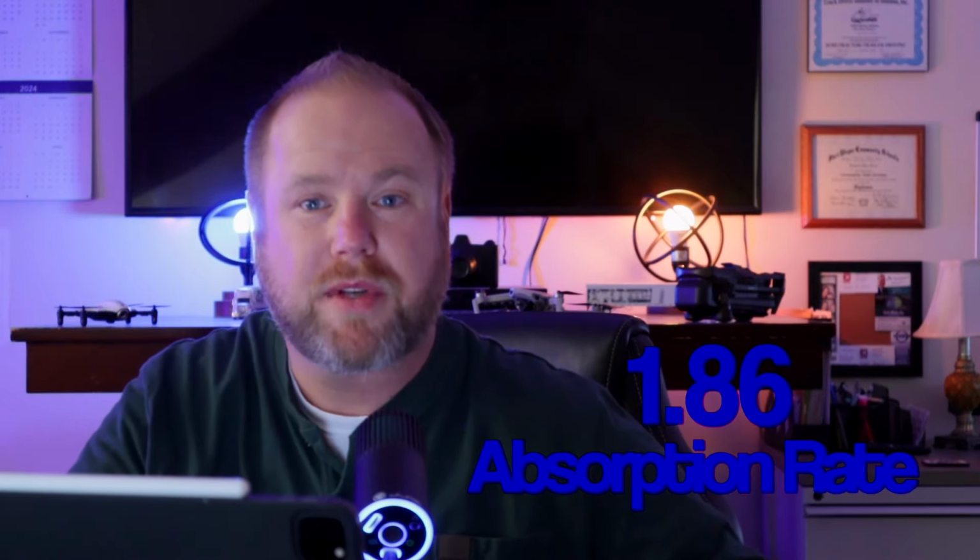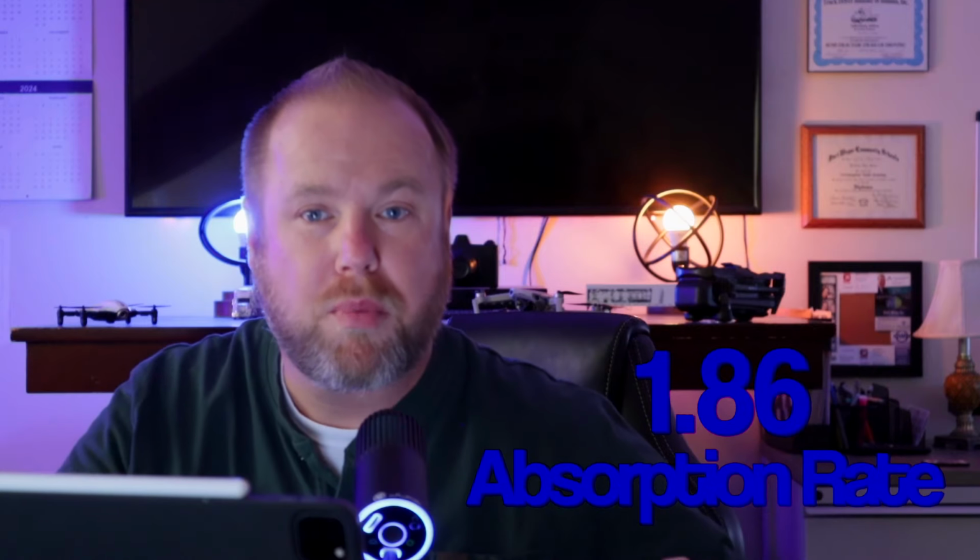We're going to go ahead and get started with the median days on market clocking in at 25 for the month of January. That's in comparison to only 6 in the month of January just 1 year ago. However, keep in mind that year was certainly an anomaly, as interest rates and inventory both were at record lows. The absorption rate was up 77%, from 1.05 to 1.86.